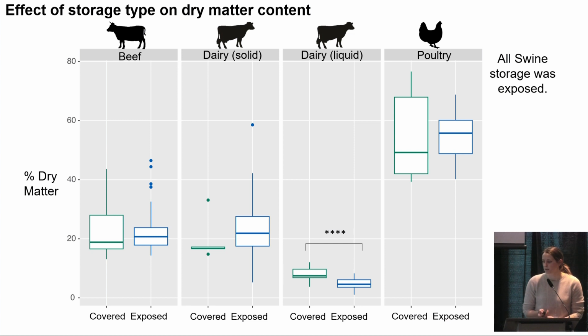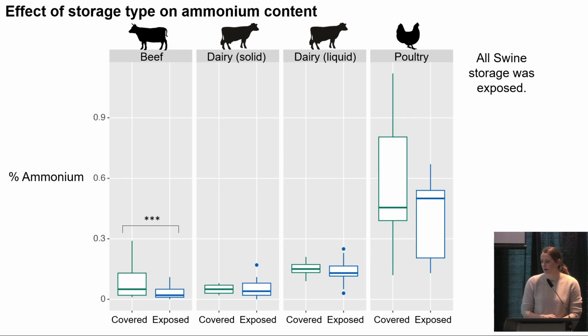This shows the effect of storage type on dry matter. Just focus here particularly on the liquid dairy, because in this case there was a significant effect on dry matter on the covered storage types. And that's to be expected if it's not going to be exposed to precipitation and extra moisture. And that had a direct effect on ammonium as well.